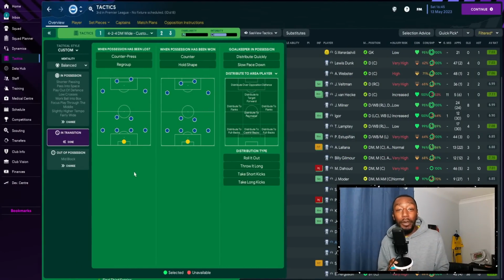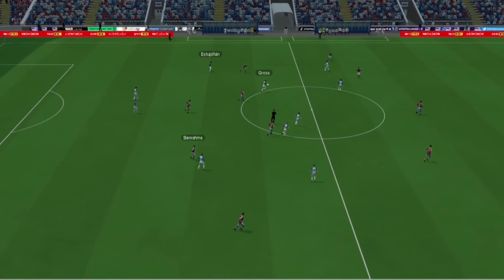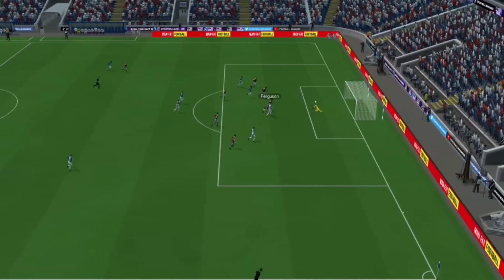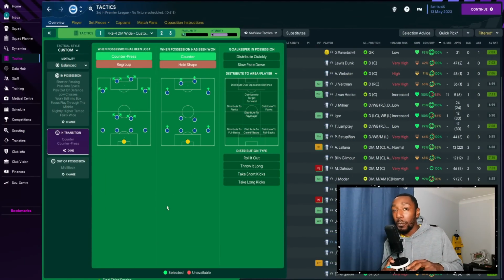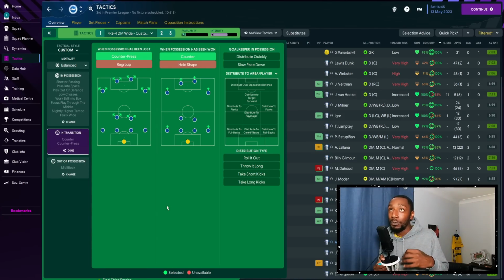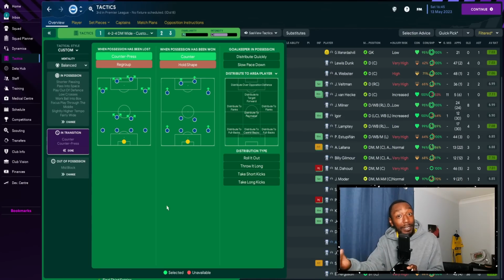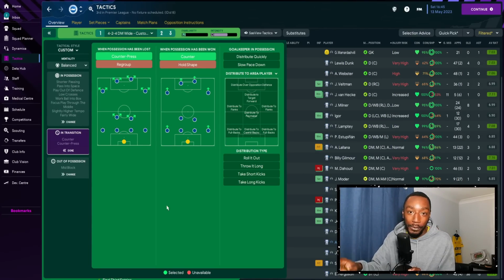In transition, Brighton are a really, really good counter-attacking team. So when possession has been won, we are going to be using counter, and when possession has been lost, Brighton do like to put pressure on you. So against Newcastle, when they did lose the ball, Brighton would counter press. It's not so much in every single game, in every situation, that Brighton would look to counter press the opposition. So again, handle this with care, but generally I will start with the counter press on.